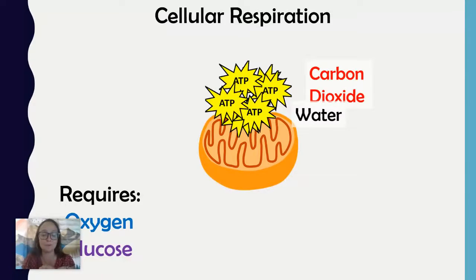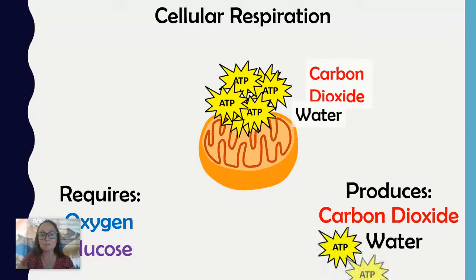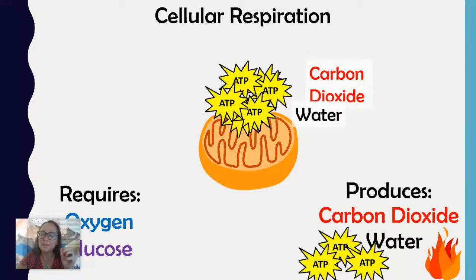Well, I shouldn't say both. Both require our circulatory system, but the oxygen entered our bodies through the respiratory system, and the glucose, our sugar, entered through the digestive system. And then what's produced in respiration is carbon dioxide and water, but also the main purpose was that ATP energy. And you notice during these chemical reactions, whenever you're making a lot of energy, you also get hot. So some of the energy in our food is actually coming off as heat.